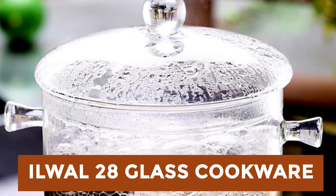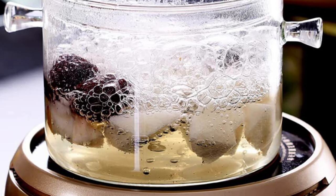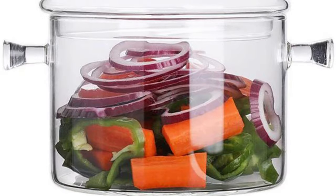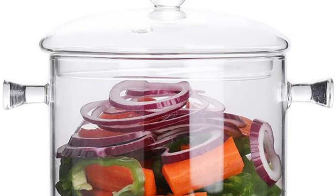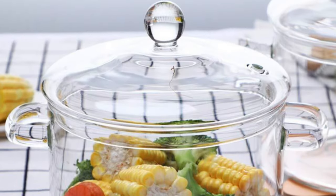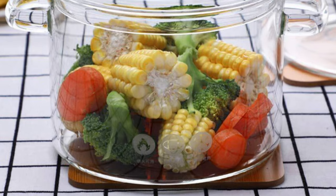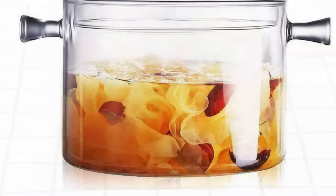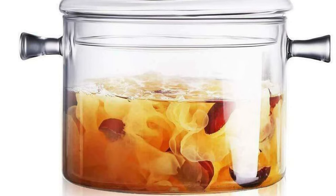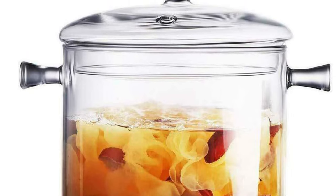Before we get to the best of the bunch, let's look at the runner-up for today's video. Ilwell 28 Glass Cookware. The Ilwell 28 Glass Cookware, as highlighted in the features of similar glass cookware brands, emphasizes health and safety with its use of non-toxic, food-grade materials like high borosilicate glass, ensuring it is lead-free. It's designed to be heat-resistant, suitable for various cooking environments including electric stovetops and ovens, making it versatile. The transparent nature of glass cookware allows for monitoring the cooking process without lifting the lid, and it's easy to clean, resisting stains and odors. Additionally, it's known for its durability, being made from materials that can withstand thermal shocks and high temperatures.